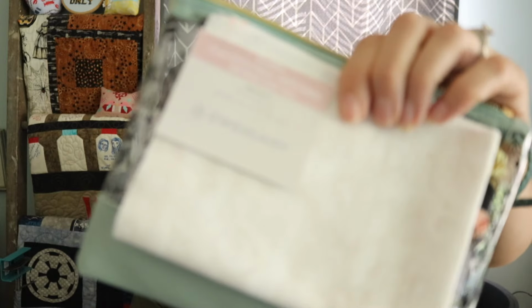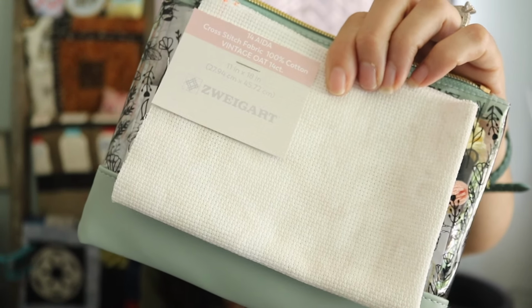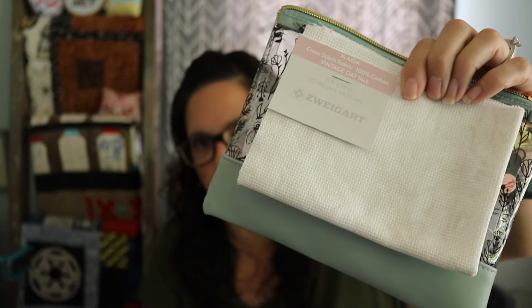I got scissors from Cara and from June, and June gave us this cute little pouch also with a bunch of little goodies in it. But she also gave us a piece of 14 count vintage oat white Aida from Zweigart, and it's so pretty. I can't wait to find something to stitch on this. I absolutely love the modeling. I'm assuming that because it's listed as a Zweigart vintage, the modeling is printed on like vintage country mocha kind of thing.